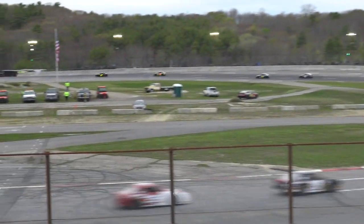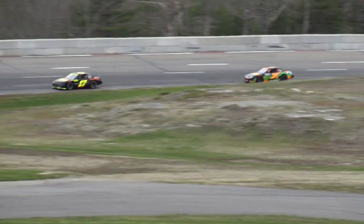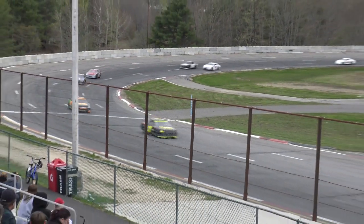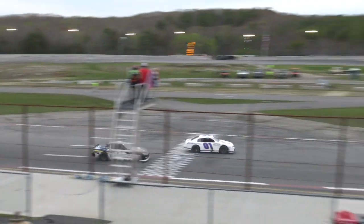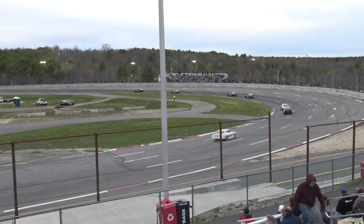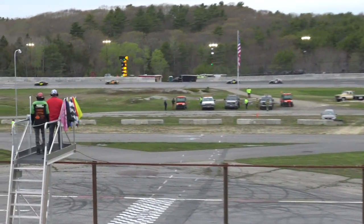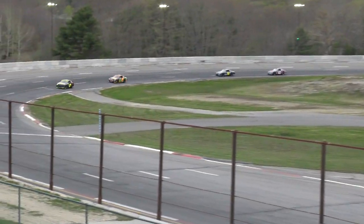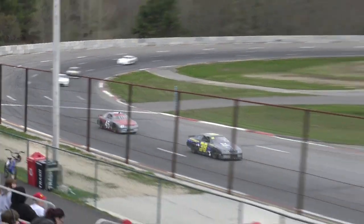Well, it looks like we have a new best lap time. That is the number 38, currently running 3rd. He just put down a 17.191. Hayes with still about a 3-car advantage over second place Burgess as they come out of turn number 4 with 14 laps to go.